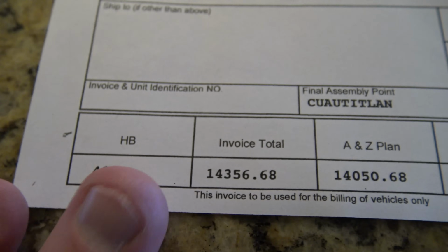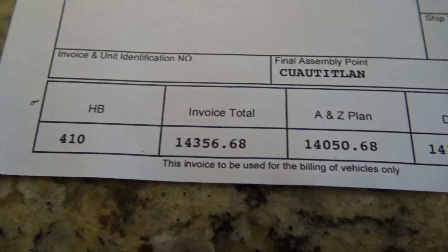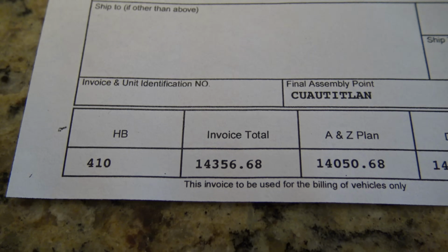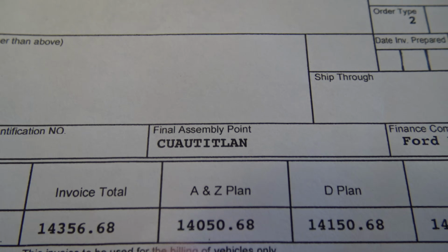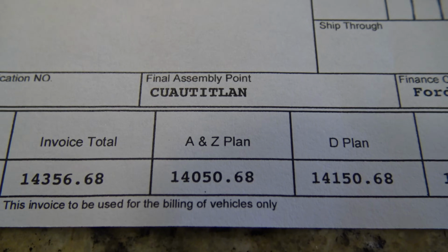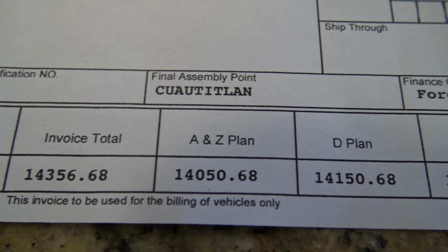So that is the actual markup on a Ford Fiesta base model. To be honest, a dealership doesn't really make that much money when they sell a cheap car like this. Now if we go over here, A and Z plan. A plan is Ford Motor Company employees. They can buy the car for A plan, which is below invoice. On this car here, it is about $300 below invoice.